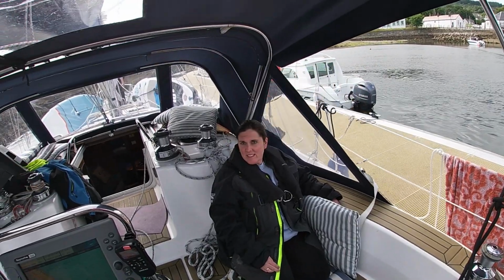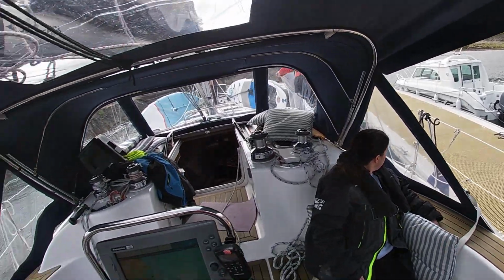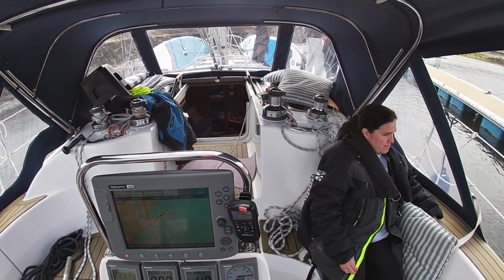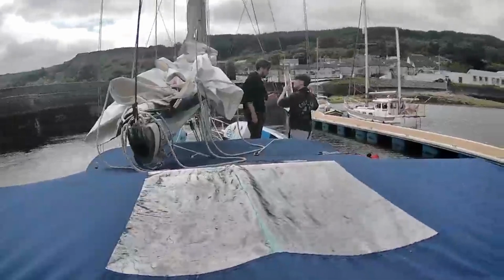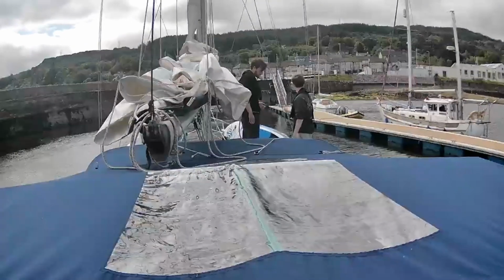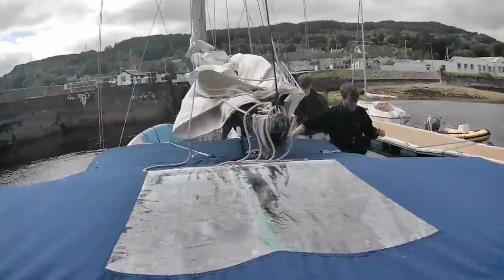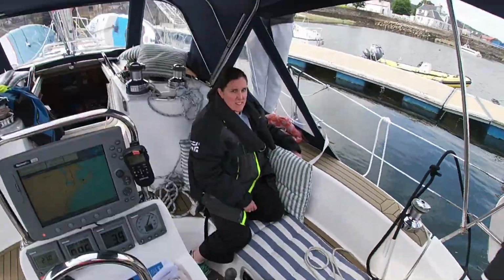Okay, in. No fender. Hit the fender, yeah, okay. No hay fender ahí. She's in starboard side. I don't understand what's going on. Is that the port side? She's in starboard side. She's on the port side. No, she's there. She's in port side. And starboard side, sorry. She's in starboard side.